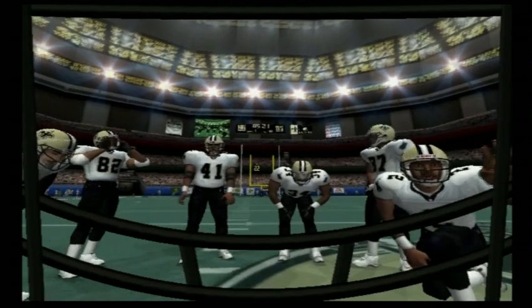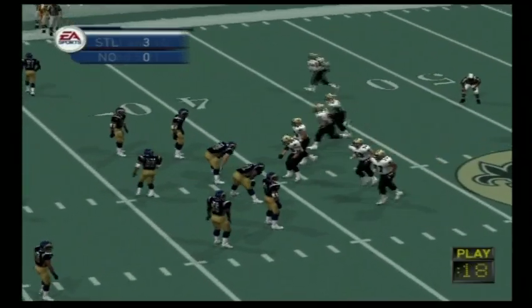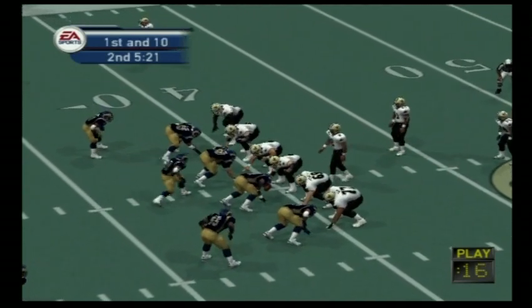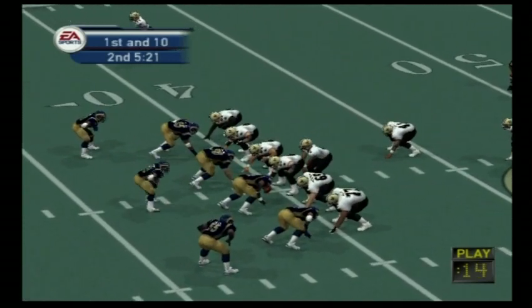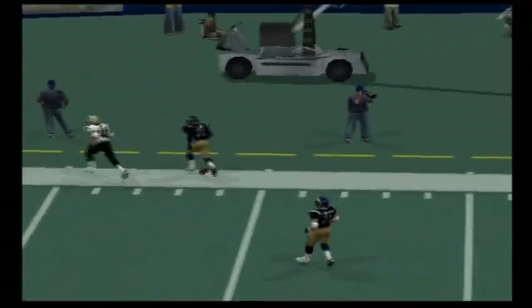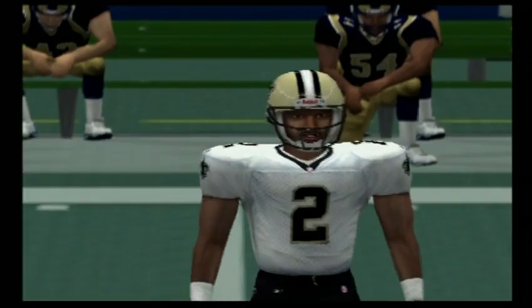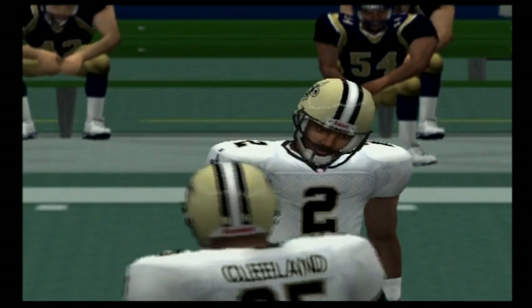Split right T8 on two. Break. Set. Ball on the 40-yard line. Hut. He's looking to throw. With the throw. Connell was the intended target. He got a hand on that pass. And he did a nice job of catching up with that one and breaking it up.